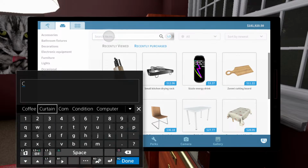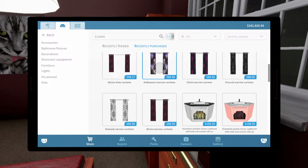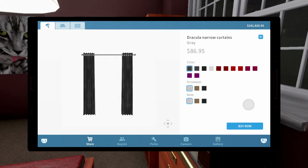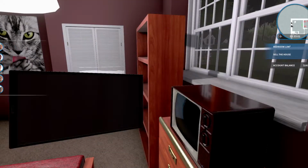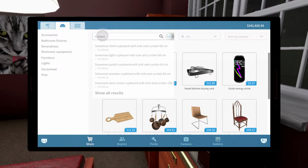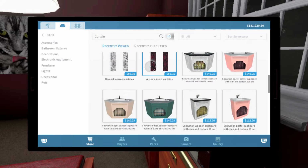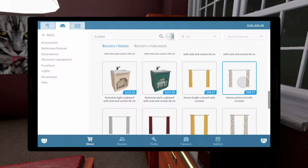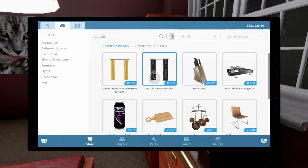So I think I remember the name of this curtain. Show all. It was called a short curtain, I think. Narrow curtain, and I think we did red. No, that wasn't it. Damn it. Okay, curtain. Show all. And then I think we obviously did a narrow. Maybe it was this one. Was it the pattern or the wide colored? I think it was the colored. Pretty sure. No, it wasn't it.